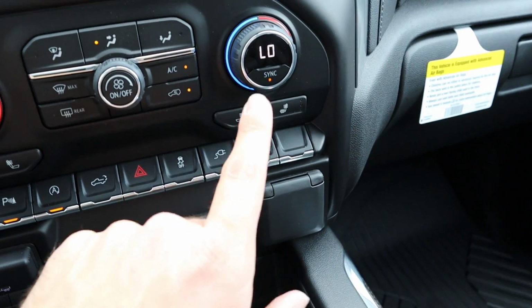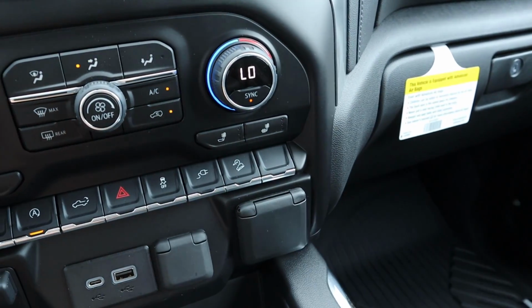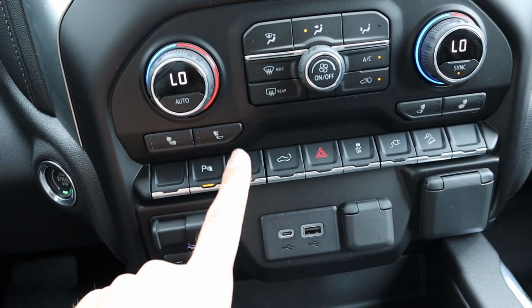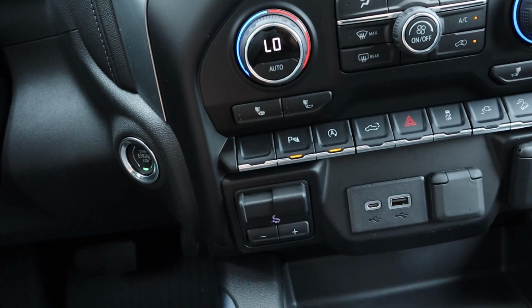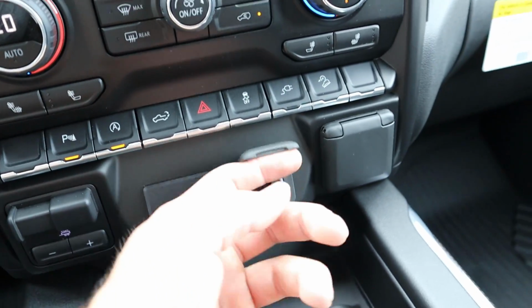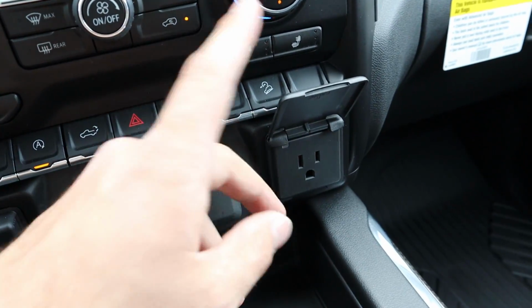Hill descent control, that's to turn on the power outlets. That's a blank switch. That's stability control. That is your hazard lights. That's the tailgate release. That's auto stop start parking sensors. That's another blank switch. Heated seats right here. You've got your trailer brake controls, and then you've got a couple little charging stations and a full power outlet.